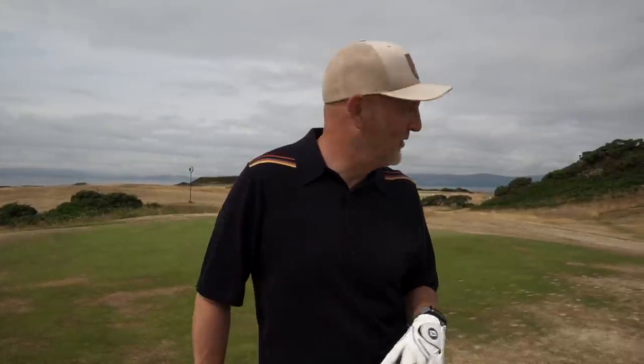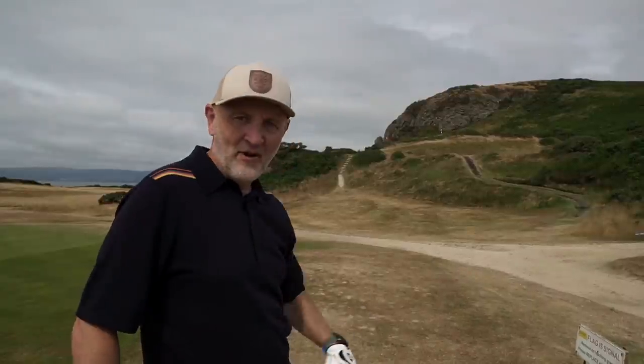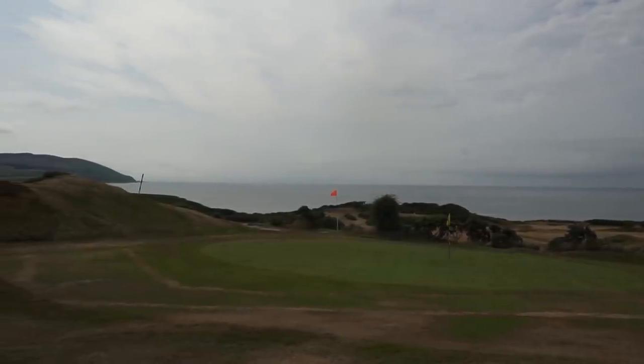If you have been to Shiskine or you've heard of it, then this par three is probably one that you'll remember. It's the third, it's called Crow's Nest. It sits on that horizon there, so we've got an orange flag you can see on the brow. Very much blind, very much uphill, it's playing 125. We're going to try a 9-iron. We've got a camera up on the green, so fingers crossed.